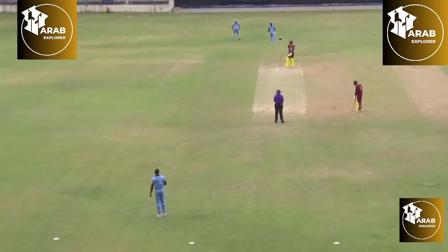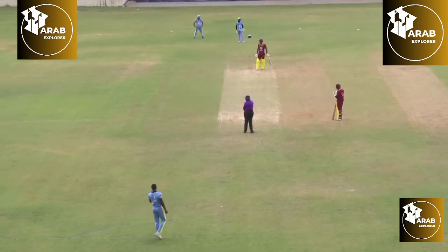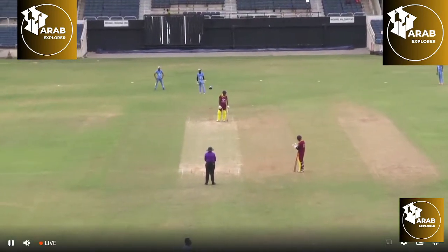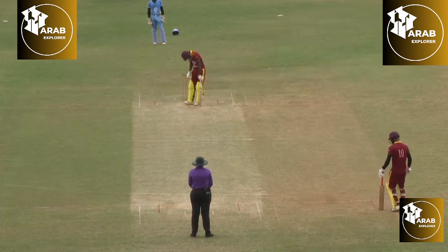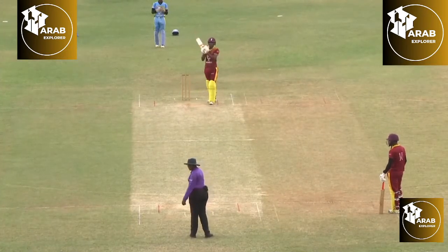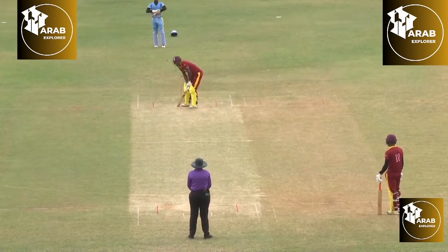As we mentioned before, dark clouds here at Sabina Park for the second encounter of the day. The experienced Gordon is with ball in hand. Davis will be first in, the first delivery from Gordon.